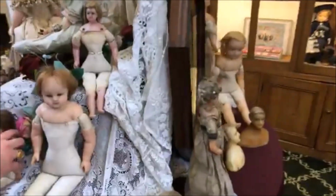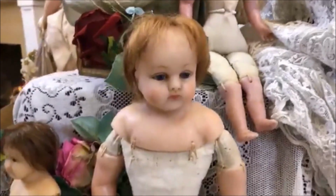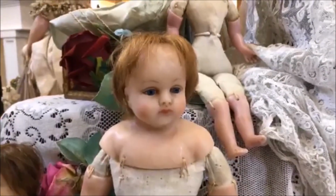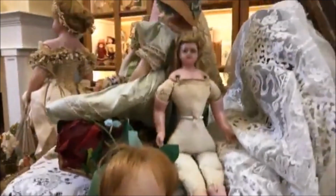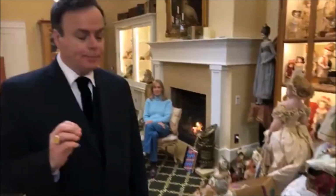And then I want to show you, this is a Parati baby. And these two, Parati was very prolific in the baby department. Lucy Peck was another maker in England.